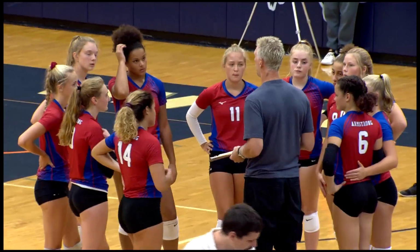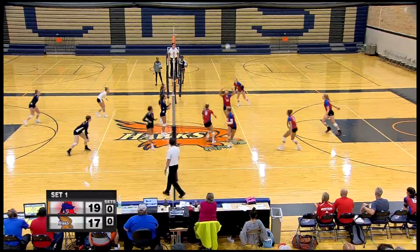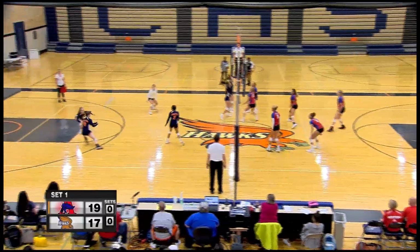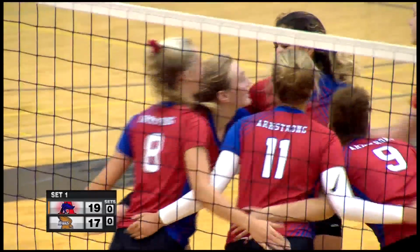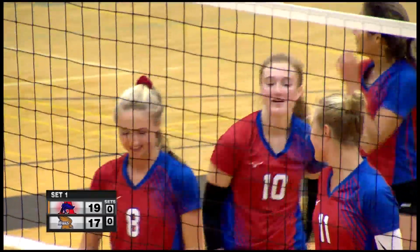The goal, mostly unspoken, is to reach the state tournament for the first time since 2003. We'll see if Armstrong has what it takes to make a playoff run again. The Falcons beat Andover and lost to Rogers this week.